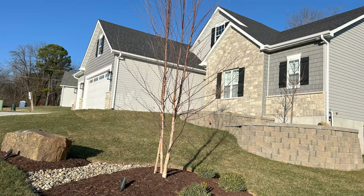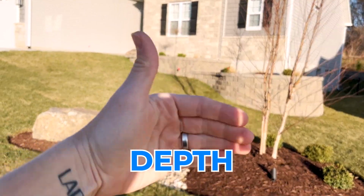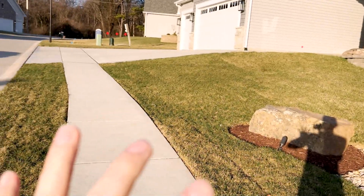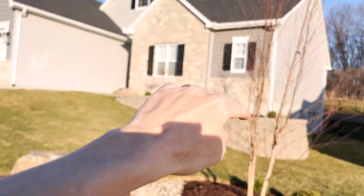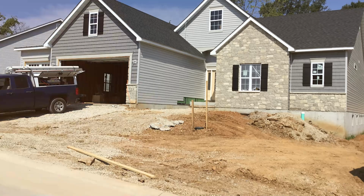We even got a birch tree right here. So you take it in, we've created depth with the hardscaping and depth with this bed right here. Now we pulled your eye all the way to the sidewalk versus just slapping up the cookie cutter retaining walls you see all over the place. Let's go to the backyard.